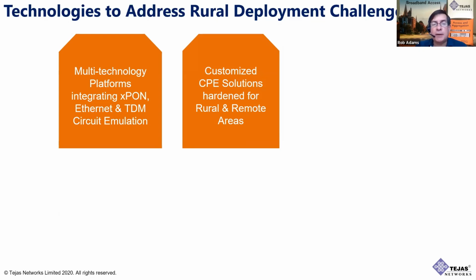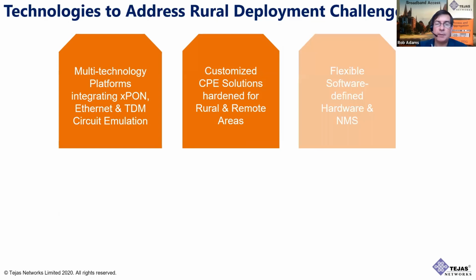So we've done some customizations of some of our CPE, and I'll talk about some of that. But we also have some hardened options and things like that we need to have in rural areas, and not only CPE but the OLTs themselves. Flexible software-defined hardware. This is the technology I talked about before, and what this is about is just prolonging the life of your equipment in the field.